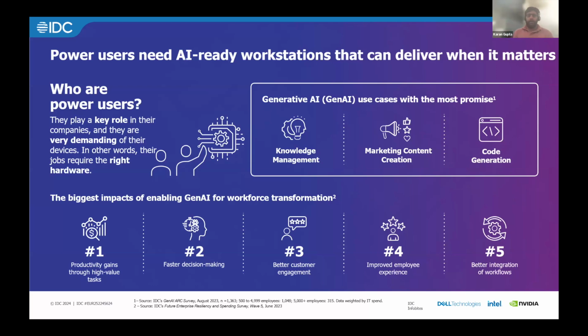And this slide is really talking about some of the AI use cases that we see coming to the field already, coming to workforces already for the power user workforce specifically. So there's a lot of Gen AI use cases with promise. There's knowledge management, marketing content, code generation. You've all heard about these. For example, right now we are all trying an internal pilot of Copilot, and we are seeing how it all goes. And that's one of the knowledge management or content creation use cases.